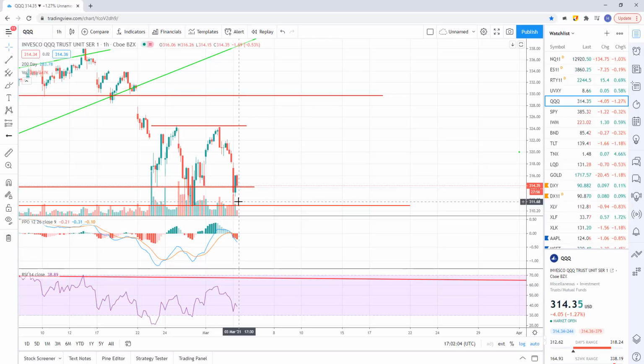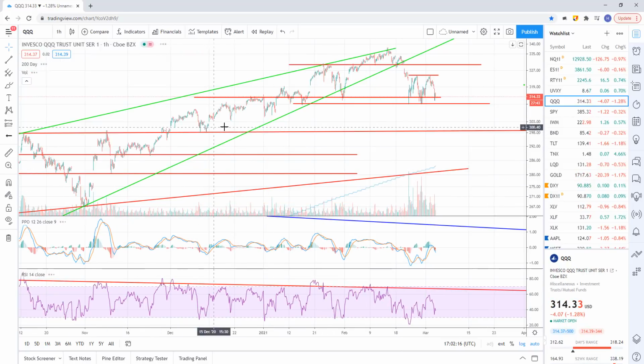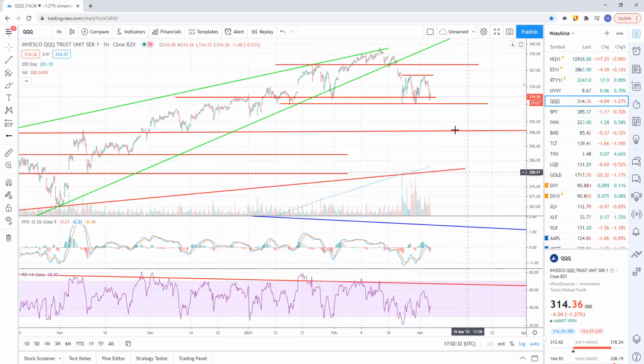So if you take out that low, and I do think we're going to take out the low, then I think it's going to be a move pretty much down to this 300 area. I've got it marked out at about 298.50, but it's right in that area. A break of the low that happened just recently, at about 310 or 311, and I think we head straight down.